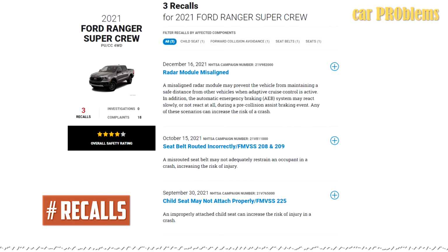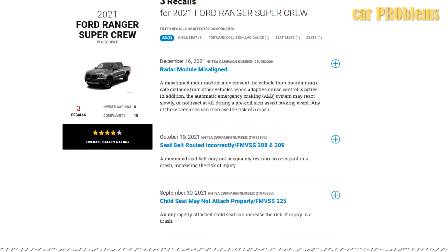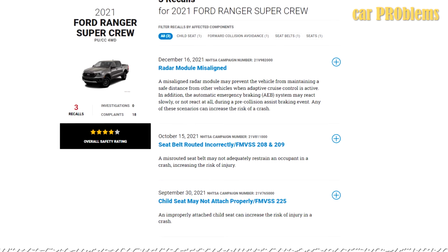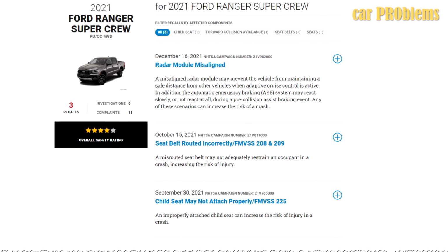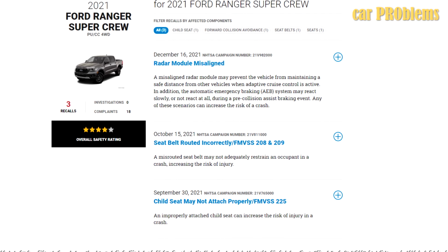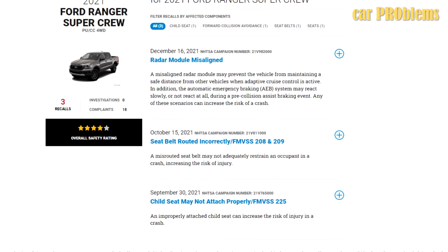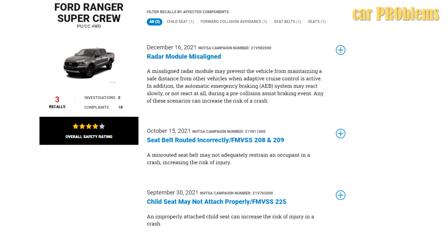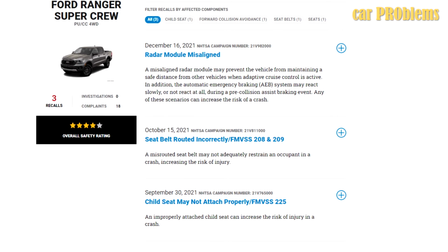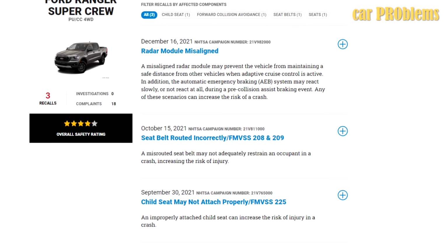Recalls. Only 3 recalls have been issued for the 2021 Ford Ranger. Radar module out of alignment. When adaptive cruise control is engaged, a misaligned radar module may make it difficult for the car to keep a safe distance from other cars. The next recall is about seat belts. The risk of injury rises if a seatbelt is improperly routed and does not adequately restrain an occupant during a collision. And the last recall is related to the child seat. It might not attach properly, which makes it dangerous in a collision.